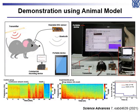We tested the system by using a mouse model. SE was induced in 12 mice in total, 6 mice for the negative control group and 6 mice for the experimental group. In the experimental group, the system monitored EEG, detected the seizure, and diagnosed the condition as SE when the seizure lasts more than 5 minutes. And finally, the subcutaneous drug release was made by transferring a strong RF signal wirelessly. In the control group, no treatment was made.